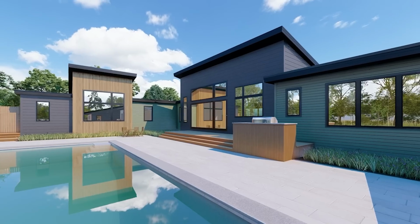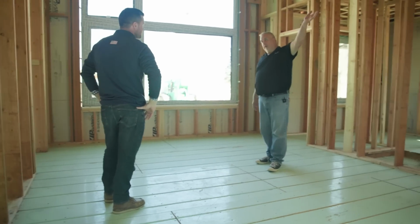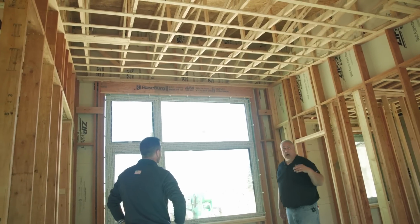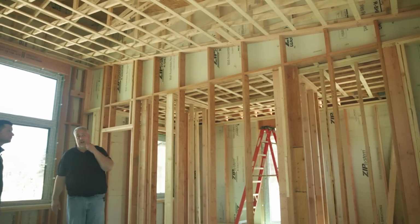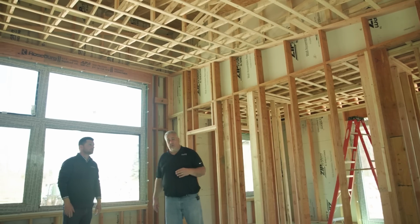Not a bad deal, but this is very similar to the great room. Yep. We have our truss roof. These are going to be a vented roof assembly where we'll fill this up with cellulose. Again, we went with engineered lumber because of the oversized walls here. Again, all of that stuff from Roseburg.